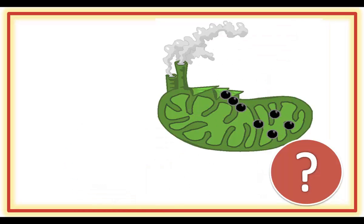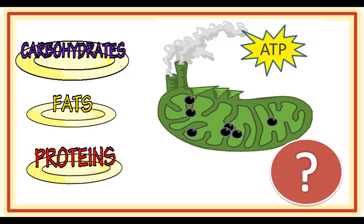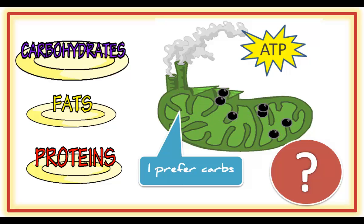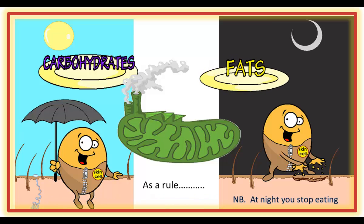So, what fuel do mitochondria burn? Well, to be honest, the mitochondria aren't all that fussy. They're happy to accept anything that will burn. Their definition of anything: carbohydrates, fats, proteins, specifically branched-chain amino acids. Now, they can burn anything, but they do have preferences. The whole process is carefully regulated. As a rule, they burn carbs when carbs are available, and they switch to fat when carbs are not available. Translated, this means they only burn fats when you're fasting.